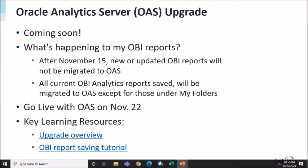So I just talked about analytics, and we also have exciting news. We're having Oracle Analytics Server, also known as OAS. It's an upgrade. So what's going to happen to your reports? After November 15th, we're going to have a freeze. No new or updated reports will be migrated to the new platform.